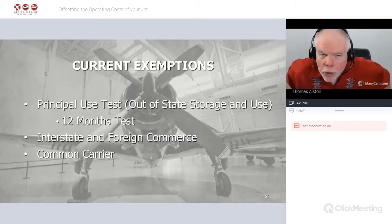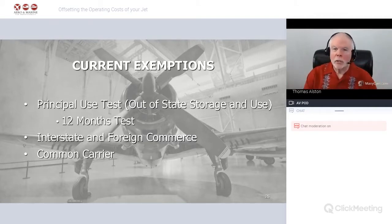These are the 3 current exemptions that are primarily used to legally avoid the transaction tax in the state of California: the principal use test, the interstate and foreign commerce, and common carrier. So we are getting ready to go into that. Does anybody have any questions at this point?